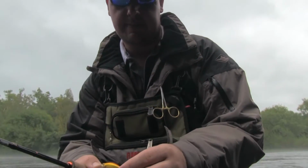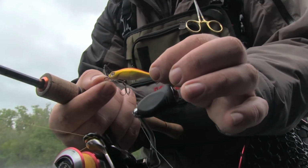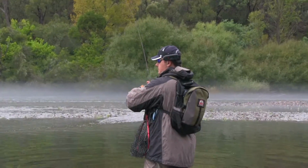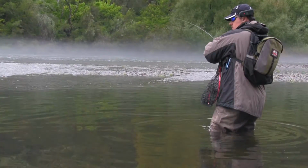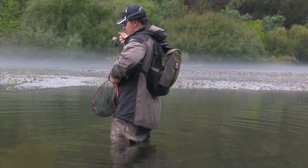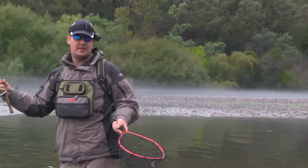There's a lot of weed here, but this is where my lure, my Jackson Kamachi, comes into its own. It only dives about 10 centimetres under the surface, so I'm able to fish these bits of water that other people can't normally. Yeah, we'll give it a shot and see how we go anyway. Well done, mate.